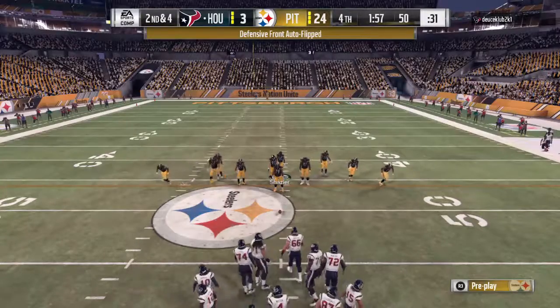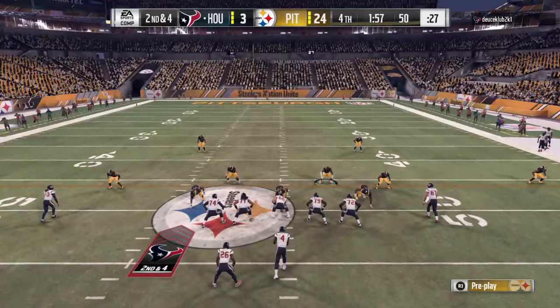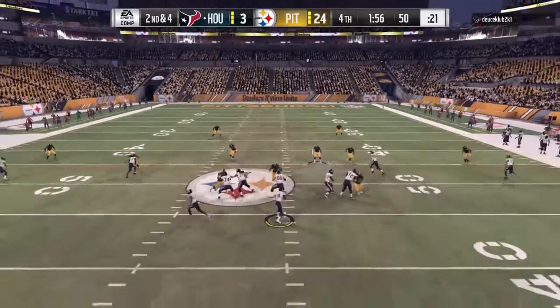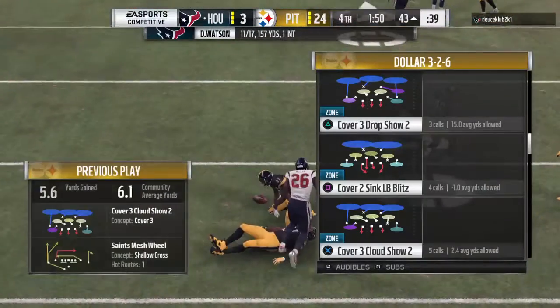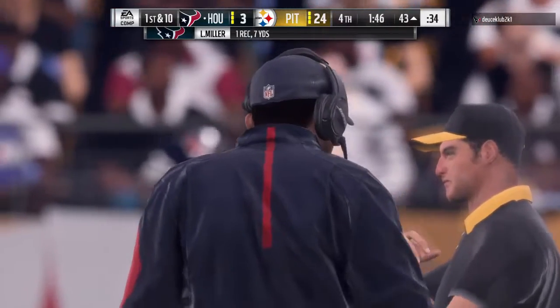Completed pass play. Now let's see if they go back to the air or to the ground. From the 50, it's Watson. Dumps it complete to Miller. And he'll get it down here to the 43. It's a 7-yard gain there, and it's good enough to move the chains.